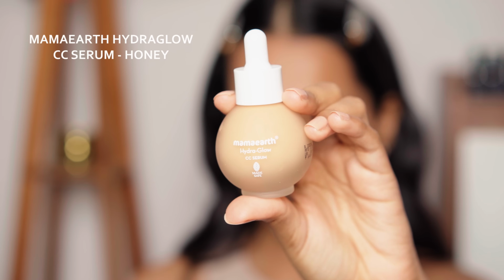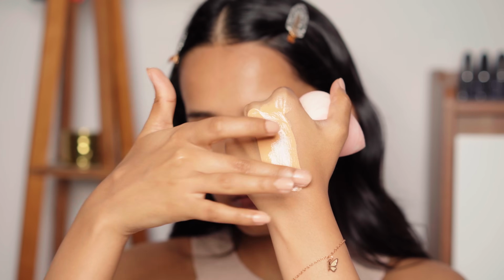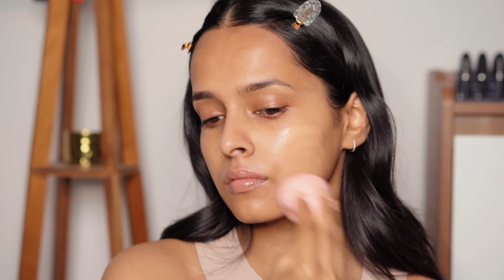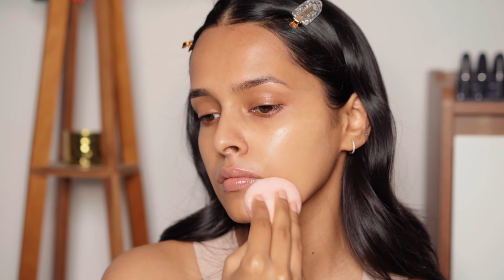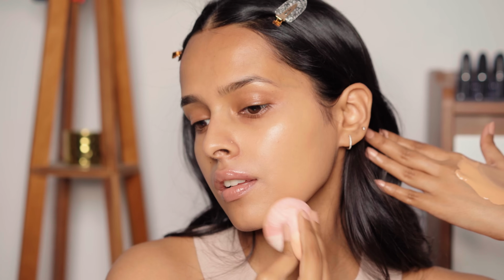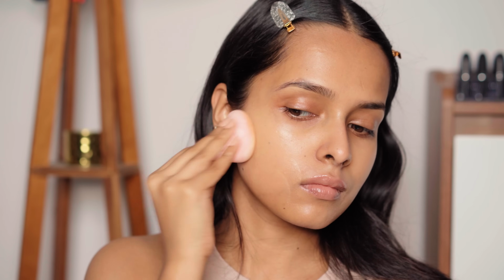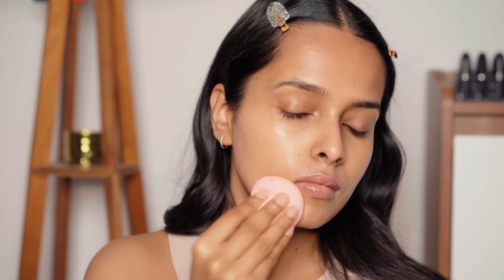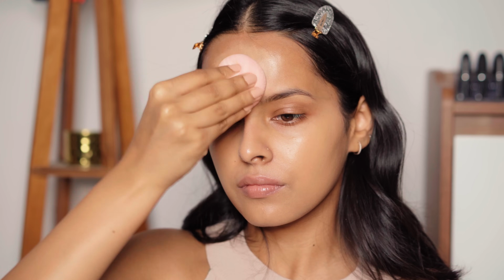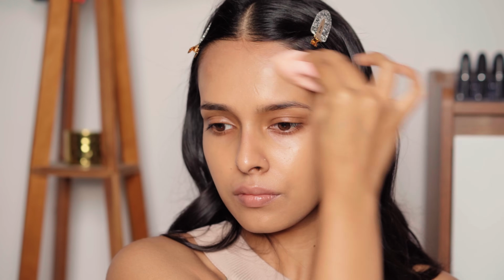Next is a CC serum. I am going to use a CC serum for this video. In fact, I have switched to CC serums and BB creams and tinted moisturizers over foundation because I think that these are more lightweight products and I prefer these because they even out my skin tone without having to apply a proper layer of foundation. So what I do is I take the serum on the back of my hand, I pick it up with a sponge and then apply it on my skin. You get good coverage and the most natural finish with this technique. The CC cream also has really good coverage and it's very, very lightweight.